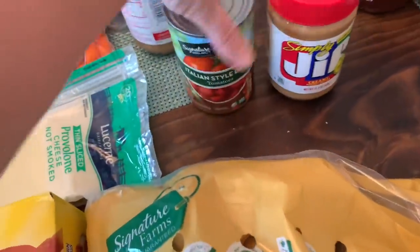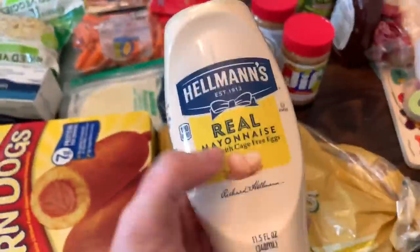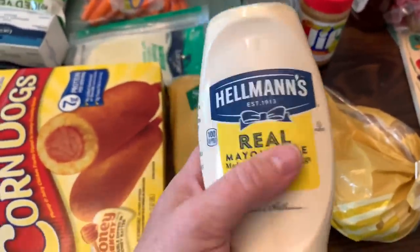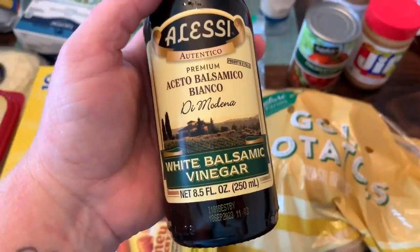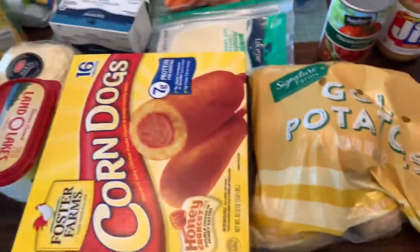Peanut butter, this is for a recipe. We did not have any mayo and I wanna make egg salad and it's also good for sandwiches this week. So I had to buy one. Another thing I had to stock on was a white balsamic vinegar for one of the recipes this week. So normally you wouldn't have to buy this if I'd already had it.